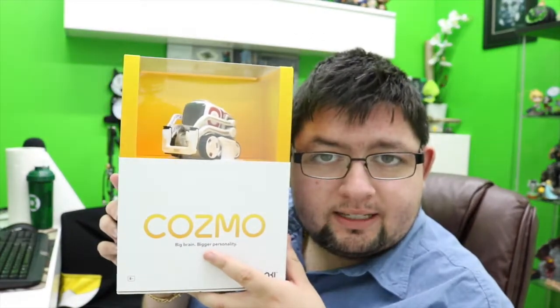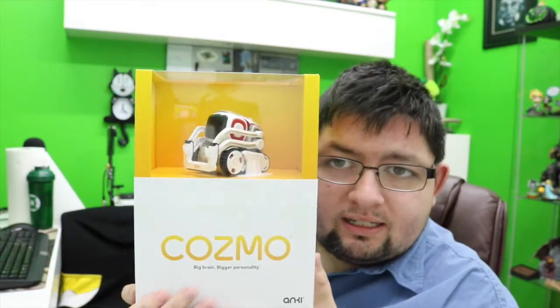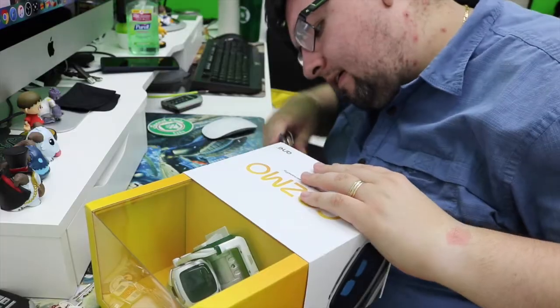When I heard of this online, I was like, oh my god, I gotta have it. I love technology, if you guys didn't know. So, I got Cozmo. It's like an intelligent robot companion, and it's really awesome. I heard of many things. I'm gonna be unboxing this and give you first impressions of it. So, give me a couple seconds.